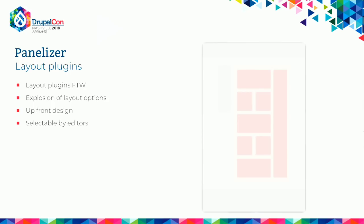Of course, we had the Panelizer and Layout plugins around this time as well. The layout plugins were amazing. They allowed us to have a wide variety of layouts that we can swap in and out, and it really gave the site builder and themer a lot of options at their fingertips. We had all kinds of different designs with all these amazing layouts, and there were really a lot of options there.